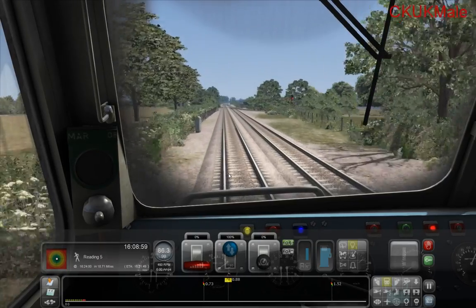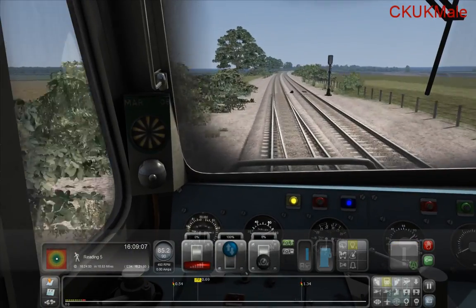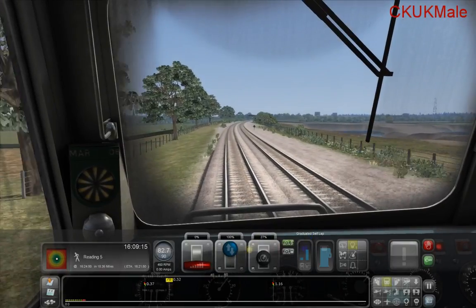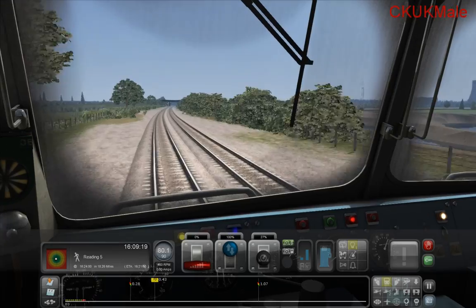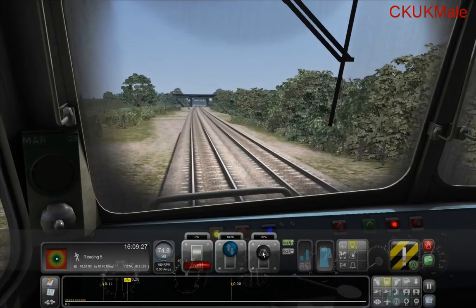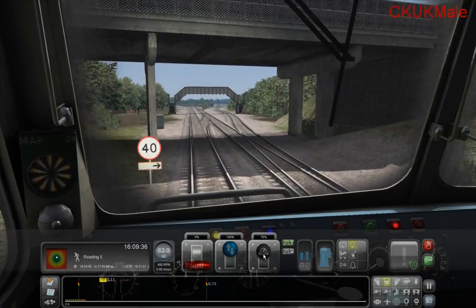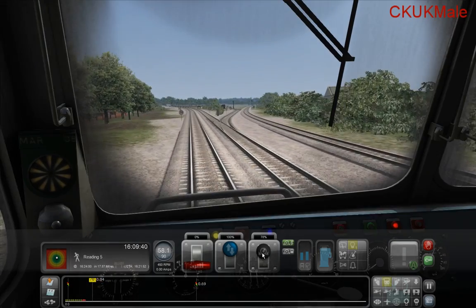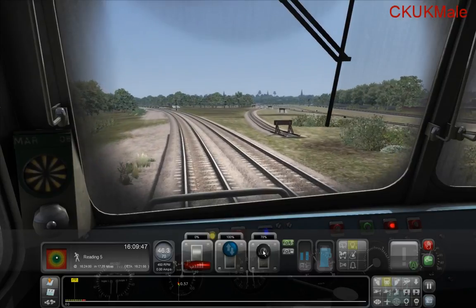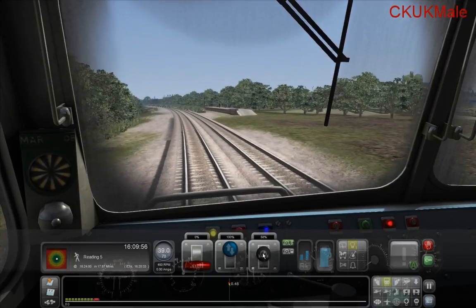Coasting now. I want to slow down a little bit because there is a speed limit down to 70 shortly. There you go, the speed limit down to 70, so I'm just going to reduce now. There's Didcot Power Station. Yellow signal, so I'm definitely putting my thing on the brakes now. We could have a red signal coming up. We've always got to be careful.